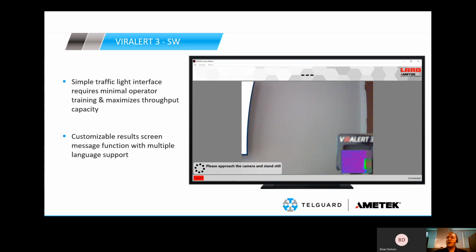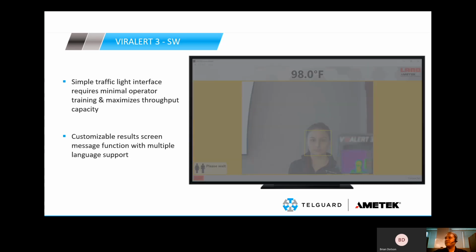and then just make their decisions from that point. The other nice aspect about the software is it is customizable. So you can customize the message that pops up on the screen based on the results of the temperature read, or you could change the language to support different aspects there as well.